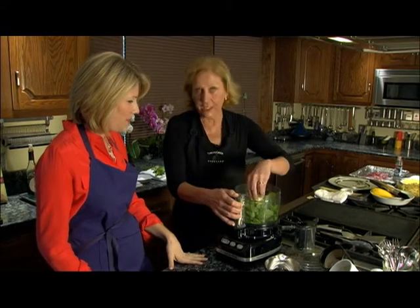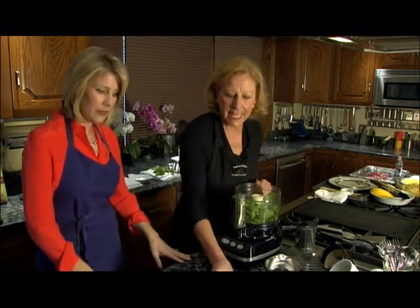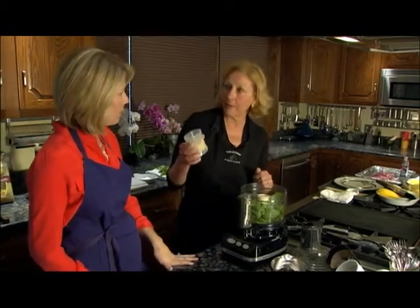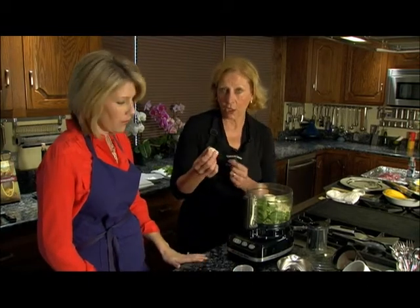Okay, and I've got the knife blade for the food processor in here, and all we're going to do is add about 1/3 cup of Parmesan cheese. This is already grated. We're going to add 1 clove of garlic.